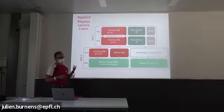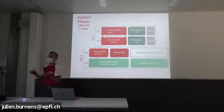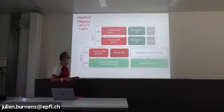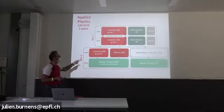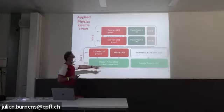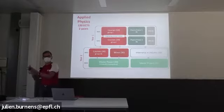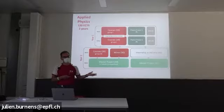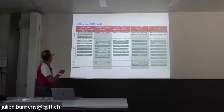Then, for the engineers, there is a little bit of a difference, as there are 2 types of master project. If you take the internship, so you have your 6-month experience in a company, then you can take a master project as a physicist in a lab of the physics school. Instead, if you have taken courses or a minor, your master project has to take place in a company, because this will give you this 6-month experience in a company for applied physics. You can see all the courses in this beautiful study plan.